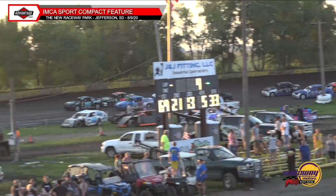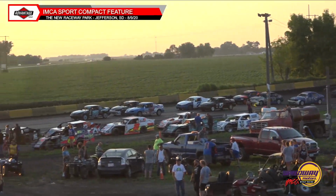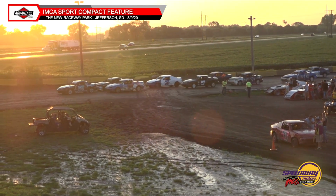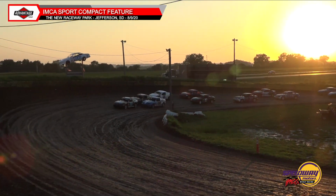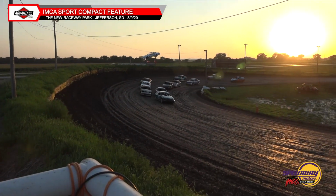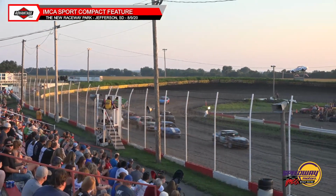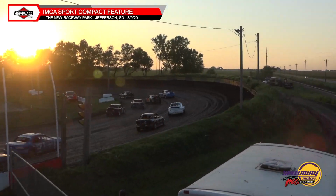So Ramsey Meyer choosing the low line per the Delaware double file restart rules. That is going to put Gage Riesdorf, who's sitting third, up on top. It is Garcia and El Dape rounding out the field. Danny Vanderveen's going to lead him down. We're back to green. Vanderveen's going to lead him down the front stretch into turn number 1.